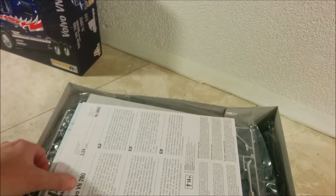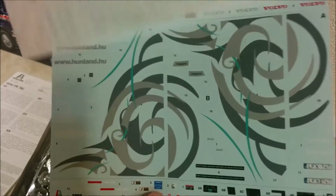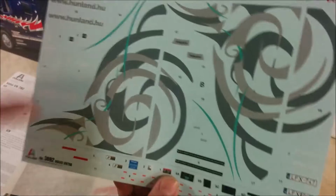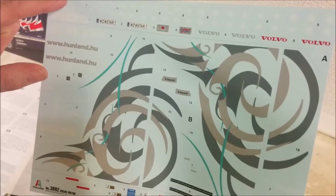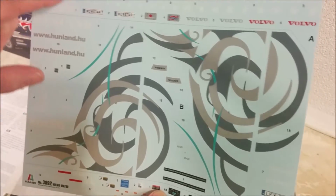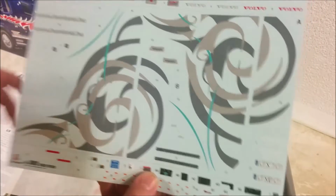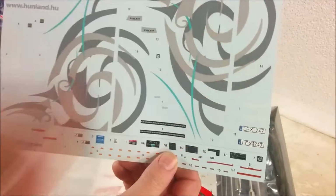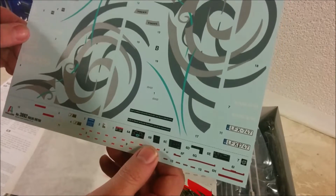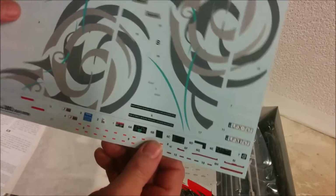Let's see what we have in here. Get that out of the way. We have the instruction manual here. And then we have the decal sheet, and it is huge. We've got the giant graphics here, and we've got a bunch of stars. Yep, the stars. Basically, you put them on wherever you want. And I'm not sure about this Hunland. That's quite possibly a trucking company. So these look quite nice. Don't think I'm going to use these giant things, but if that is something you find interesting or attractive, they certainly are well printed.